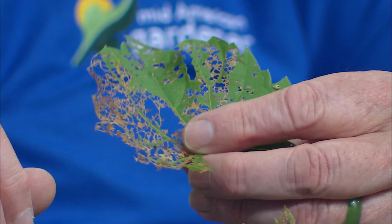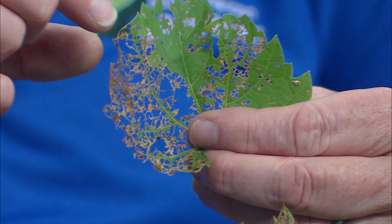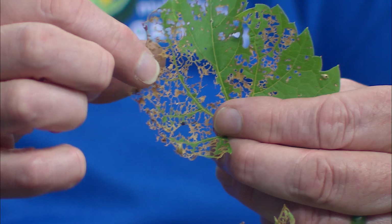They will eat through, in this case, the upper epidermis or surface of a leaf, and eat the center part out, which, for those who are techie enough to know, is called mesophyll. It has all the chlorophyll and everything in it. It leaves the lower surface, and so you get these brownish areas because the lower epidermis has died off. As the beetles get a little bit older, they will eat all the way through the leaf and make some of the nicest filigree you could ever hope for.